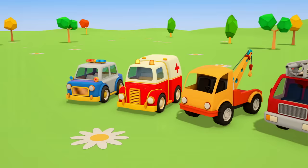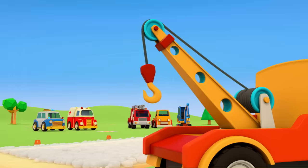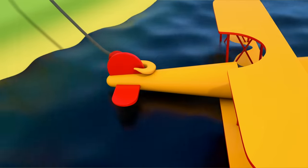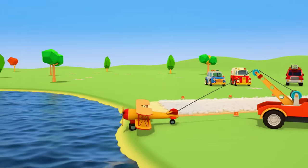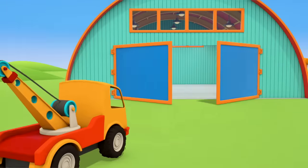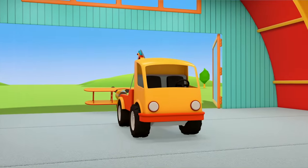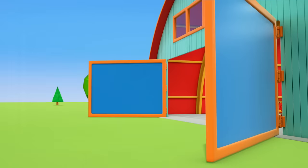Which car can get the plane out of the lake? The tow truck, of course. He's grappled the plane with his hook and has dragged him out of the water. This is a hangar where mechanics will fix the plane. Thank you, tow truck.